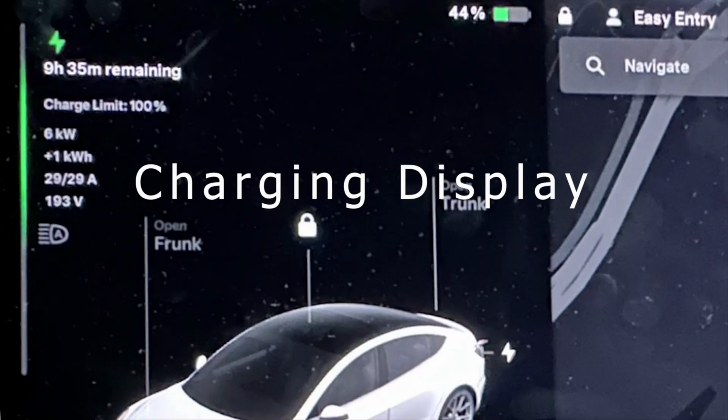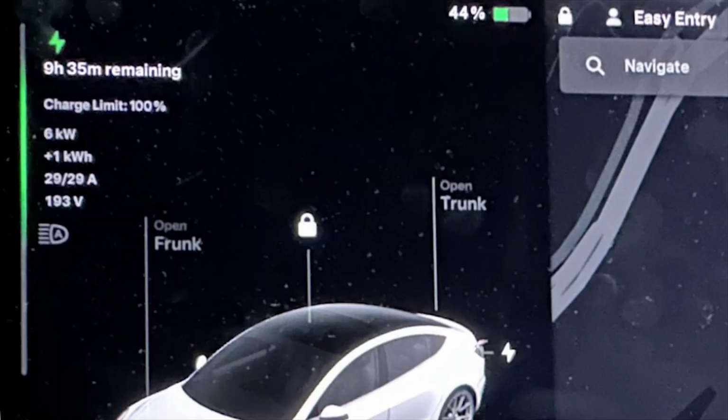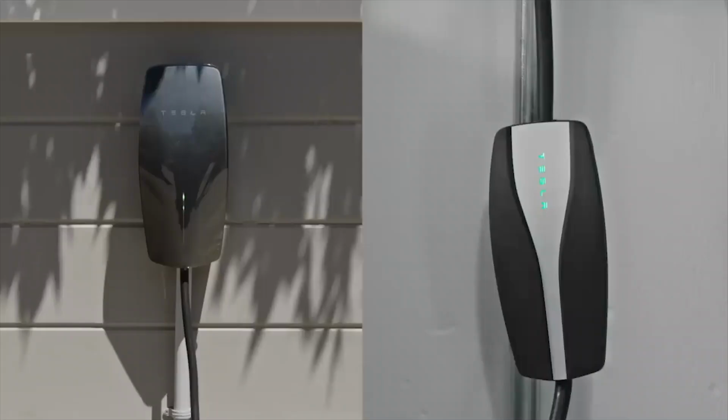Charging display. While your vehicle is charging, the screen will now display additional information about the vehicle's charging status. It includes the charge limit, current power, total energy added, number of phases, and the current amperage and voltage. There is also a new animation on the left side where the new power meter appears while driving. This vertical line mimics the vertical green lights on Tesla's wall connector that scroll up and down while the vehicle is charging.